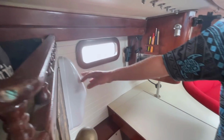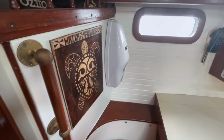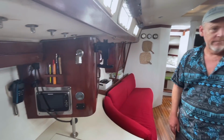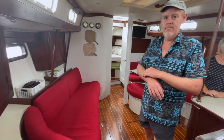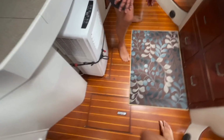So in here we've got one EPIRB in a float-free container. Okay. And we do have another one that's handy to grab. All right, you've got all your safety everything set up. You have a water maker? Yeah, so we've got a water maker. I'll show you that actually.